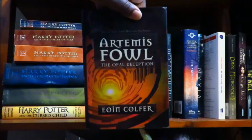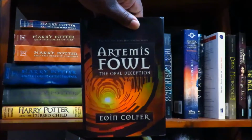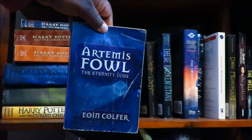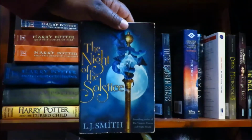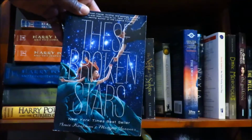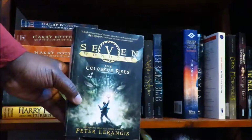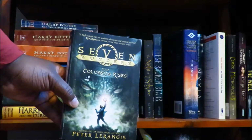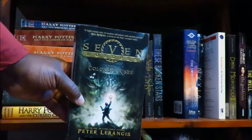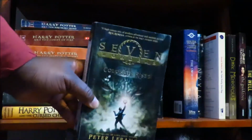Artemis Fowl, The Opal Deception by Eoin Colfer, Artemis Fowl, The Time Paradox, and Artemis Fowl, The Eternity Code. The Night of the Solstice by L.J. Smith, These Broken Stars by Amie Kaufman and Meagan Spooner. Seven Wonders, The Colossus Rises by Peter Lerangis. Oh my god, these names!